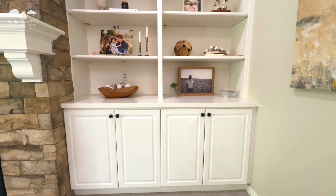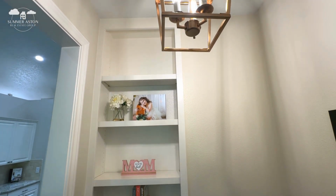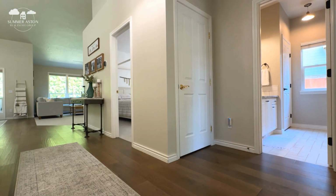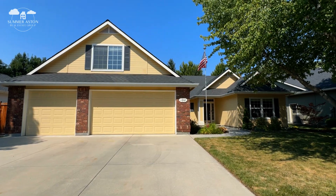From the moment you step inside, you'll feel like you're in your own personal cottage retreat, filled with custom details that you will not find in new construction homes. At nearly 2,400 square feet, there are 3 bedrooms and 2 bathrooms on the main floor, a giant bonus room, and an oversized 3-car garage.